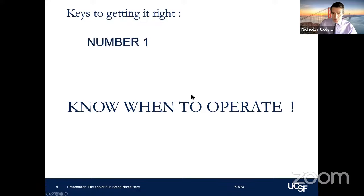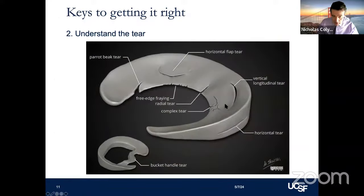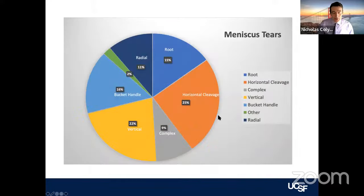But within that, there's a number of different other things. We definitely, number one, want to know when to operate. We want to know which type of tears need surgery. So you have to know all the types of tears. And it's pretty straightforward for some of those tears, the bucket handle tears, the flap tears, the root tears. Most of those are going to need surgery, not all of them. But you have to sort of know which type of tears. So you have to understand what your tears are. A vertical tear is very different to a radial tear, is very different to a horizontal cleavage tear or a flap tear. And so, we all need to understand that meniscus tears come in all different types, and each of them has a different treatment program, both surgical and non-surgical.